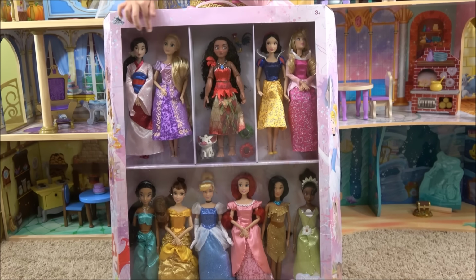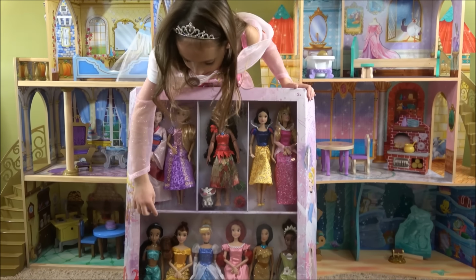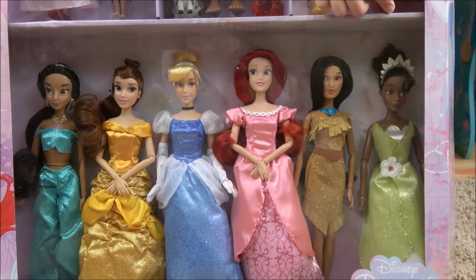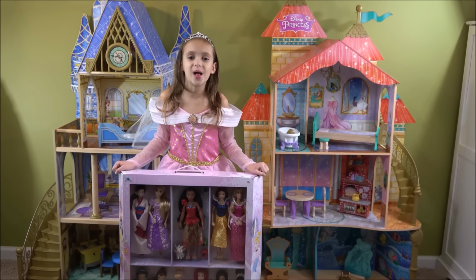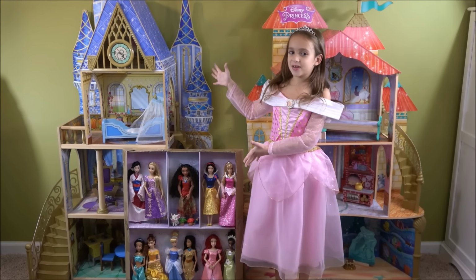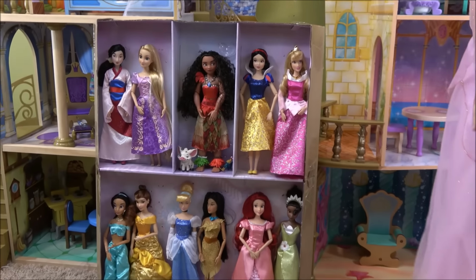It comes with Mulan, Rapunzel, Moana, Snow White, Aurora, Jasmine, Belle, Cinderella, Ariel, Pocahontas, and Tiana. That is a lot of princesses. These toys are super duper cool. I can't wait to open them. Here are the princesses out of the box. They look so beautiful. Now, let's see which castle they want to go in.